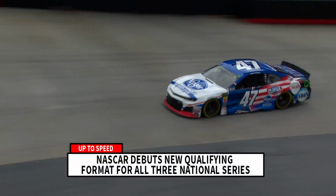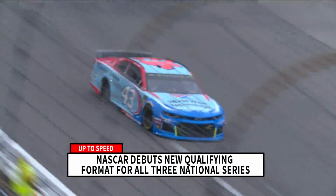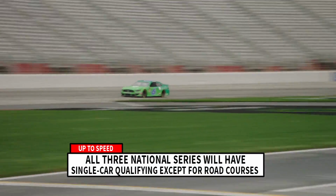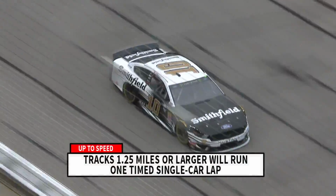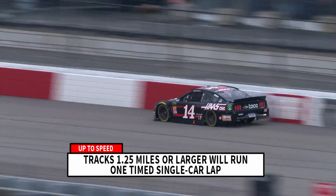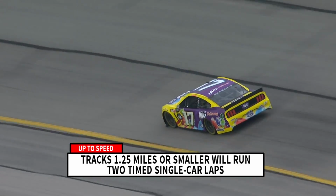Each series will have one car on the track at the same time. We're looking at 2 timed laps at the short tracks and 1 timed lap at the 1.5 miles and up. It's going to just be 1 round, no second round. We've come up with a little bit of a different way of doing it that I think is going to assure that we have the best in the field each week in the final qualifying spots.